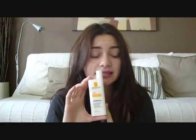When I'm going out in the sun, basically, I will use this one. This is not a really expensive product, not really cheap either. So it's something in between. I think it's affordable for what it really is.